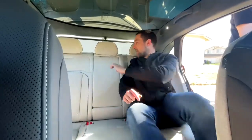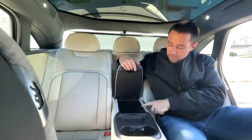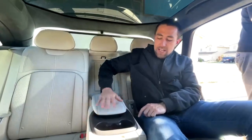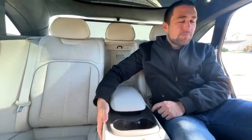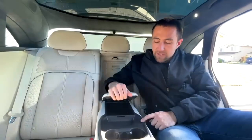Now this is kind of neat. If I open this compartment here, not only do I get this cup holder here, but I also get another little center console, which I think is quite neat. The Tesla Model S Plaid does not have this, so I really enjoy this feature here, and it just feels great. The stitching is beautiful on the vehicle, and you just want to touch it. It's kind of weird, but it is obsessively nice.